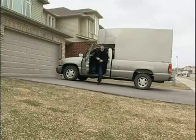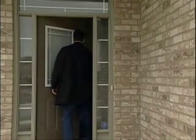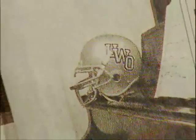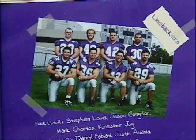27-year-old Daryl Fabiani worked 12-hour days at the piano moving and tuning business he opened when he graduated in 2001. He works out of his London home and says plenty of doors have opened because of his training. The former linebacker for the Western Mustangs also practiced with the Toronto Argonauts. Fabiani says it's not a stretch to compare his gridiron training to the rigors of the piano tech program.